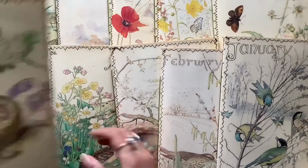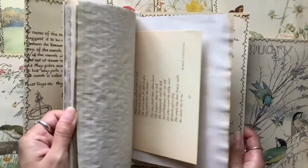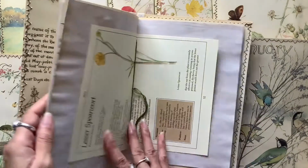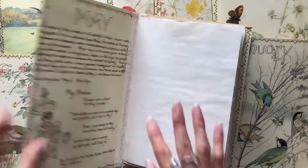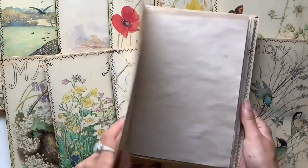I might not even do a flip through of all of them because there's just so many. And after this, I have to go ahead and take all of the photos. Look at that one with the birds. How cool is that? Take all of the photos to list them in my Etsy. So by the time I do put this video up, they will already be in my Etsy. And I've got to do all of that while the lighting is good.